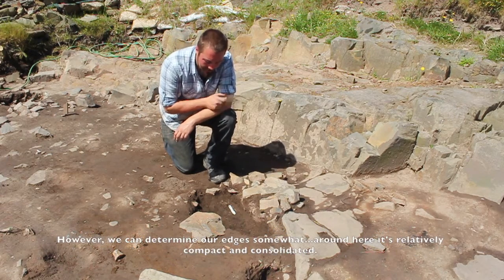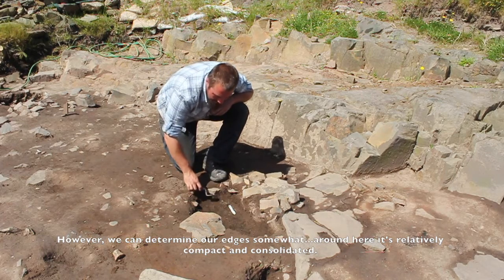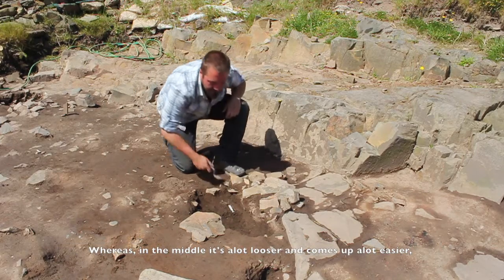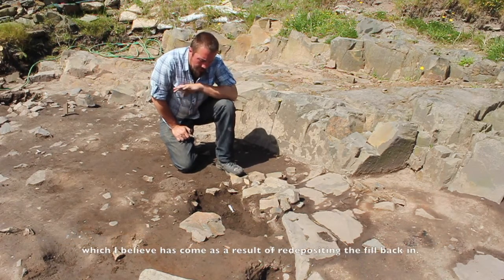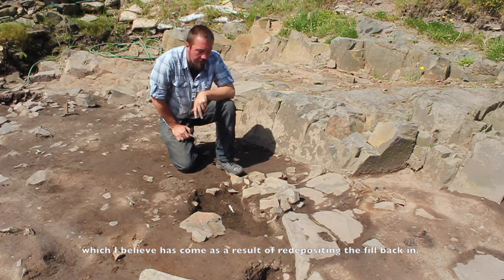However, we can determine our edges somewhat. Around here it's relatively compact and consolidated, whereas in the middle it's a lot looser. It comes up a lot easier, and it's kind of mixed as well. There's a couple of patches of sand and a couple of clay lumps in there, which I believe has come as a result of redepositing the fill back in.